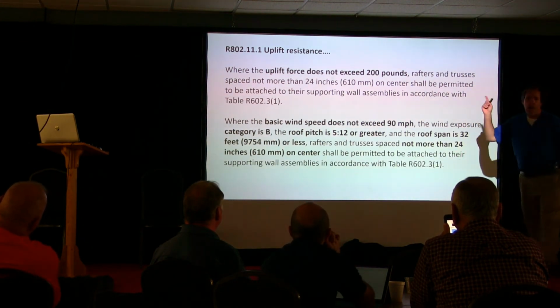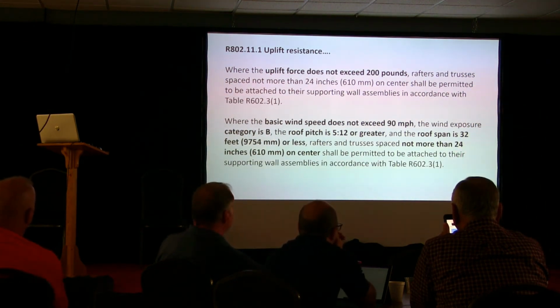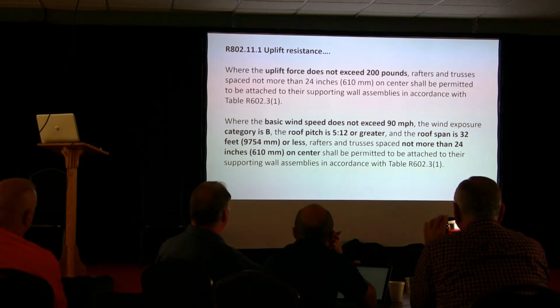So, this is something fun. Where the uplift force does not exceed 200, and the wind speed does not exceed 90, is that us? Yes. For the most part, that's all of Georgia, almost all, except when you get down by the coast.